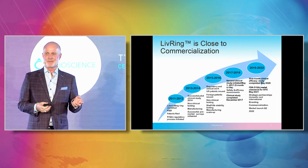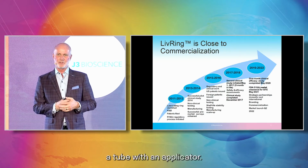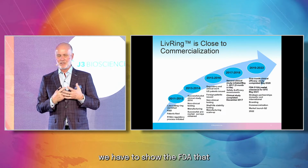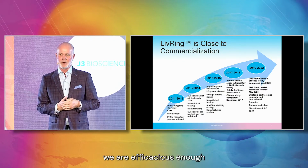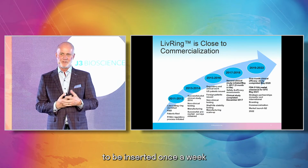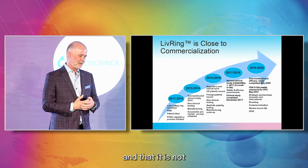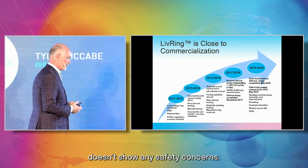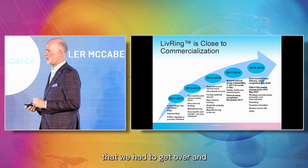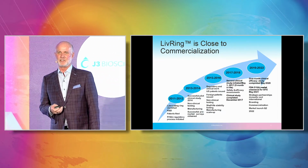That is just a lubricant product in a tube with an applicator. We are a ring. We have to show the FDA that we are efficacious enough to be inserted once a week, and that it doesn't show any safety concerns. So that was a huge technological hurdle that we had to get over, and that demonstrate that this was a huge advantage.